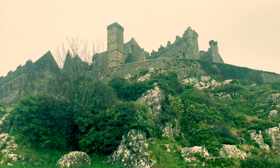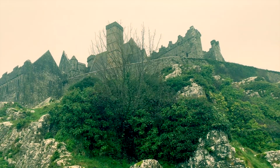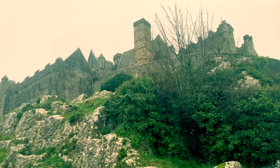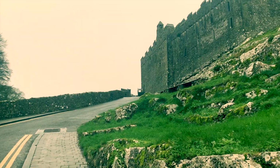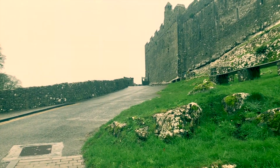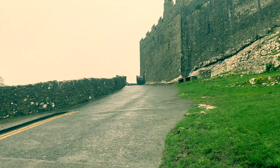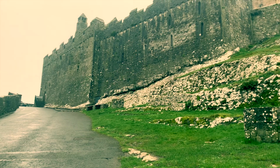This group of buildings, mainly from the 12th and 13th centuries, is one of the best collections of medieval art and architecture found anywhere in Europe. And while the main existent buildings date from this period, the site is much older. Even prior to the Norman invasion, the kings of Munster used this site for several hundred years before.